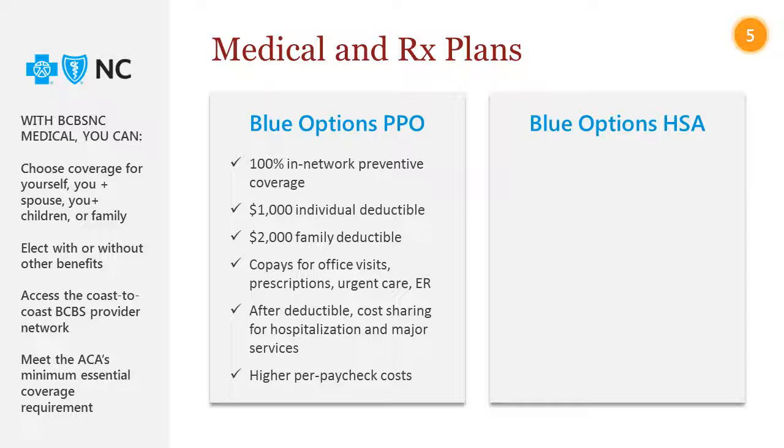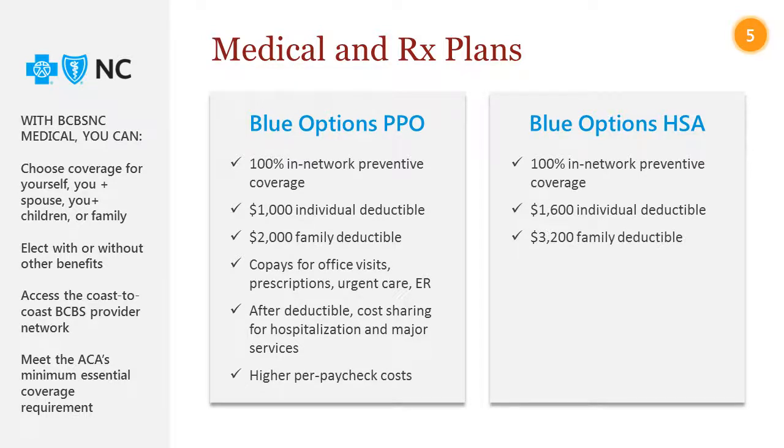The Blue Options HSA is a qualified high-deductible health plan. You still get 100% coverage for qualified preventive care, but under the Blue Options HSA plan, you have a higher deductible to meet before the plan starts to pay for non-preventive care. If you cover yourself only, you are responsible for the first $1,600 in eligible charges, and if you cover yourself and a spouse, child, or family, your family unit has a shared $3,200 family deductible. Until your deductible is met, you pay the full cost of all care.